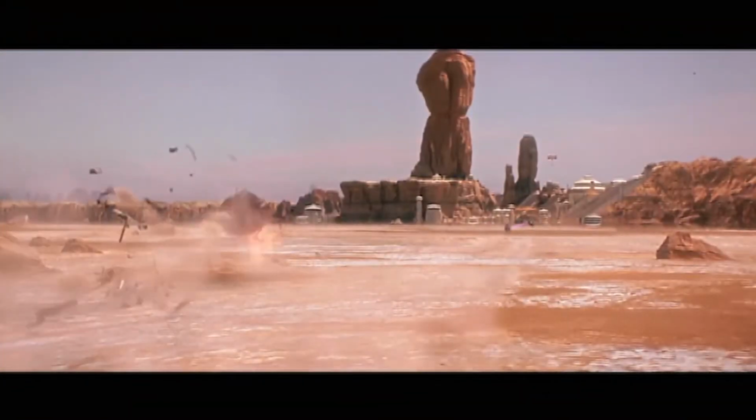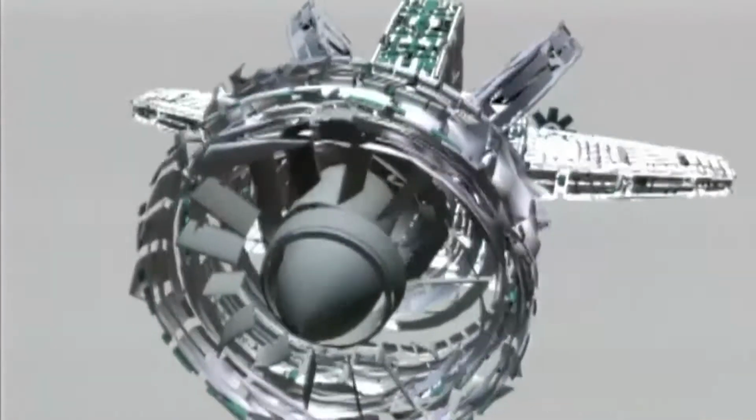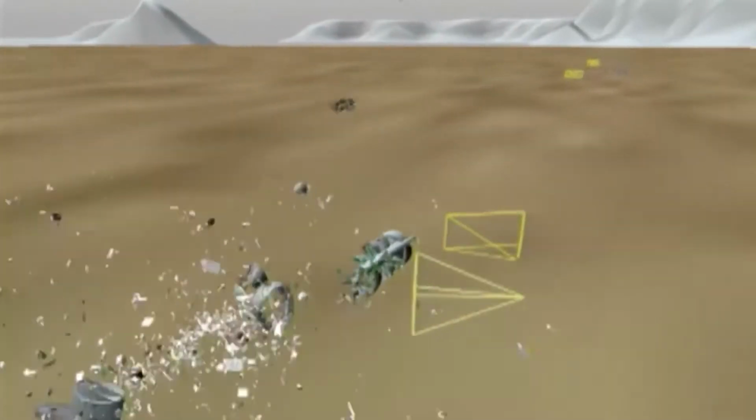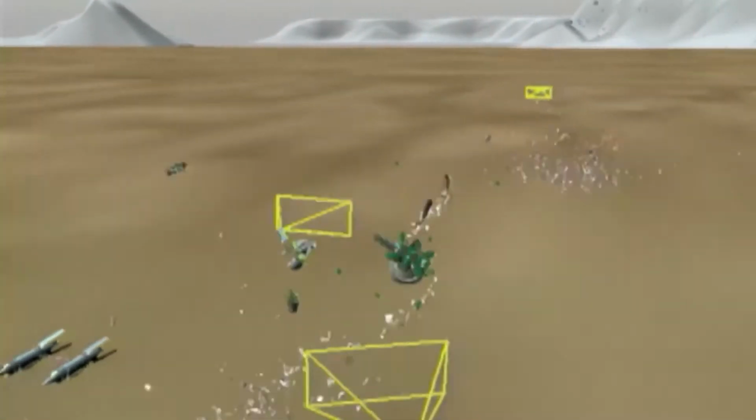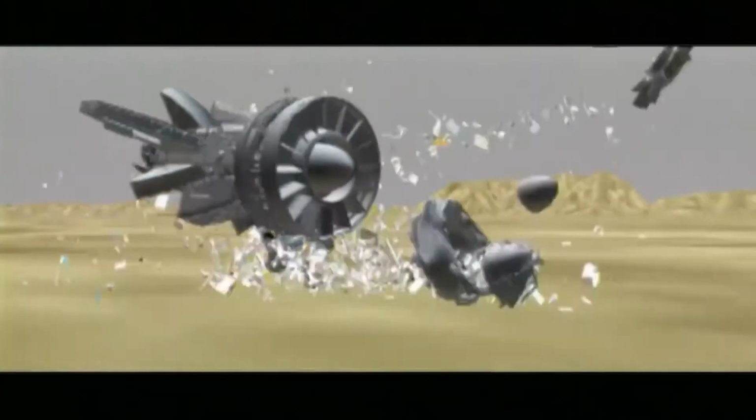George wanted the pod crashes to have much more of the energy of a Formula One car crash, where it's not a lot of flame. That's not really what it's about. It's about inertia. These things hit and they just sort of keep going, and parts shred off of them and they tumble and pieces go everywhere.